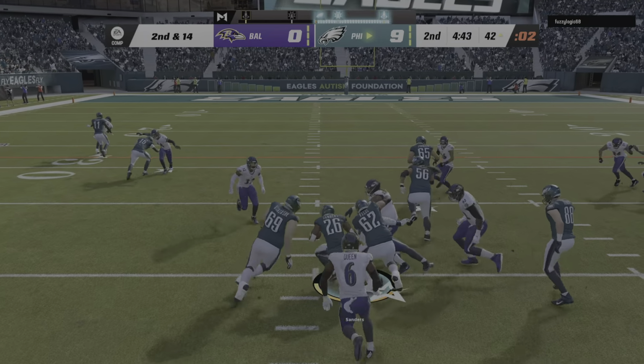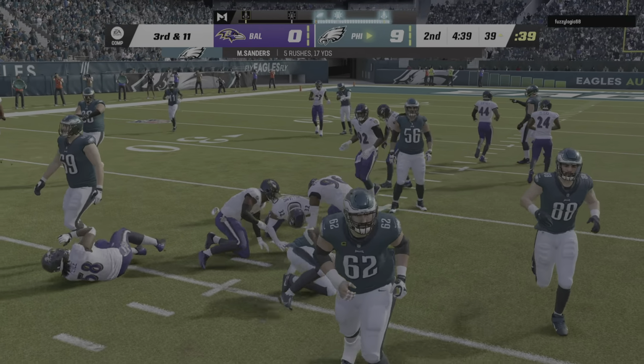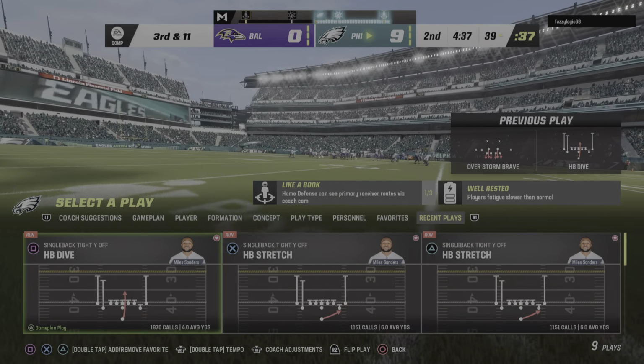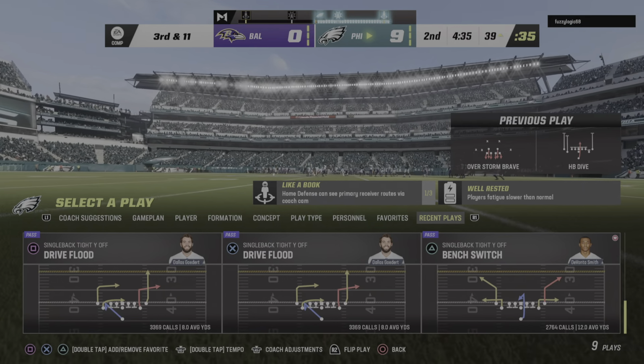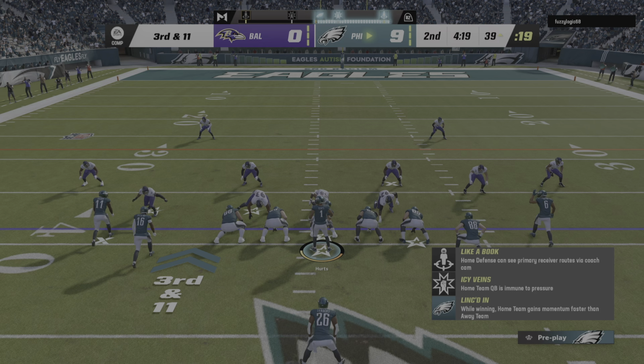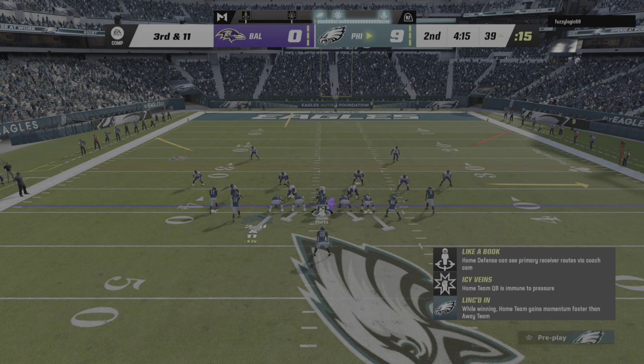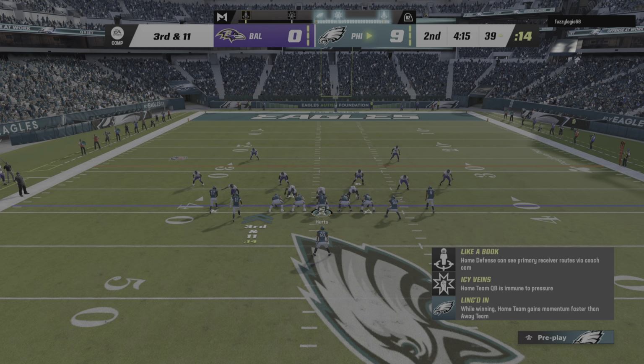Up the middle they go with Sanders. And he'll take it inside the 40 to the 39-yard line. Some of the most unselfish players on any football team, defensive tackles, because we ask them to just eat up blocks and allow other people to make tackles.